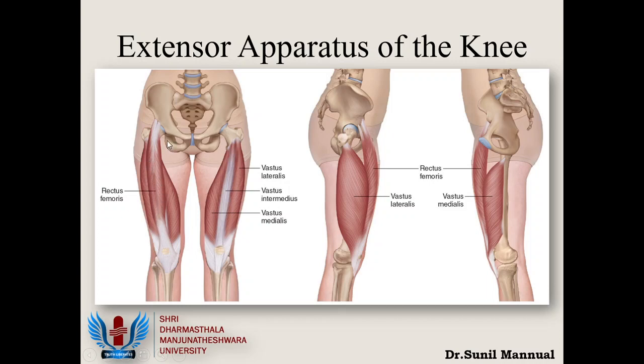The first structure that makes up the extensor apparatus is the quadriceps femoris. The quadriceps femoris, as the name indicates, is a combination of 4 different muscles. That would be the vastus lateralis, the vastus medialis, the vastus intermedius, and layered on top of it the rectus femoris. So this quadriceps femoris is the muscle power that powers the extension of the knee, innervated by the femoral nerve.